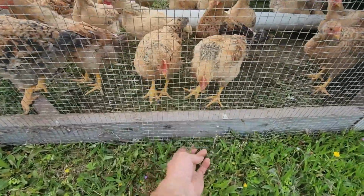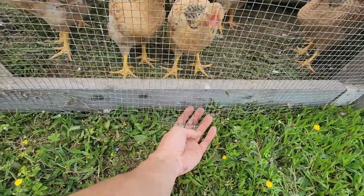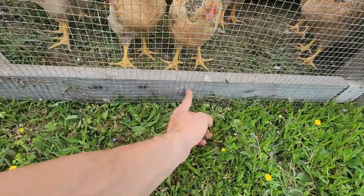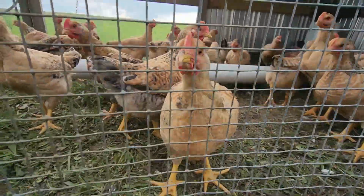There's also some places here on the hardware cloth that I want to tighten up. Something could definitely squeeze their way underneath there, so I brought some screws up with washers, and I'm going to tighten all this area up as well. Hello chicken.